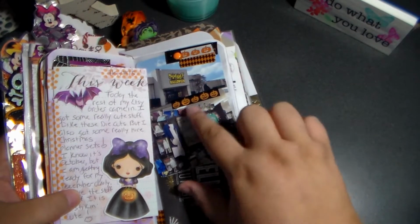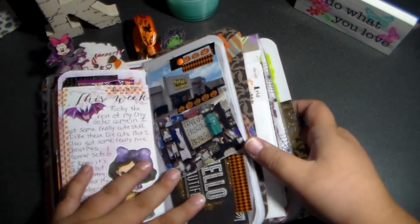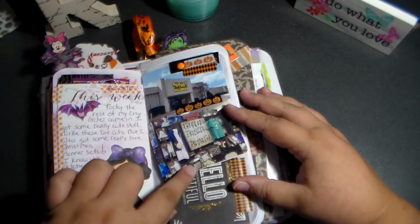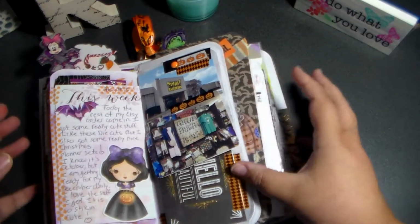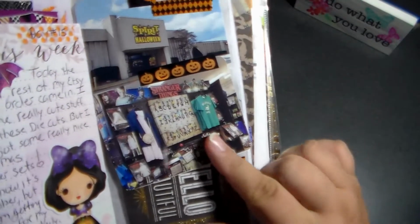They had a blanket of this. I was tempted to buy the blanket, but it was like 50 bucks. And I was like, I don't know if I want to spend $50 for a blanket. That's it right there. Right there's the blanket. But this display was so cool. I just loved this display. I was having so much fun with this.